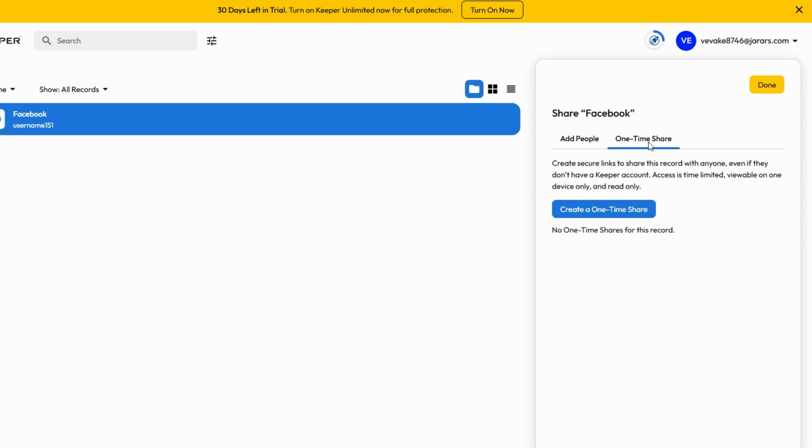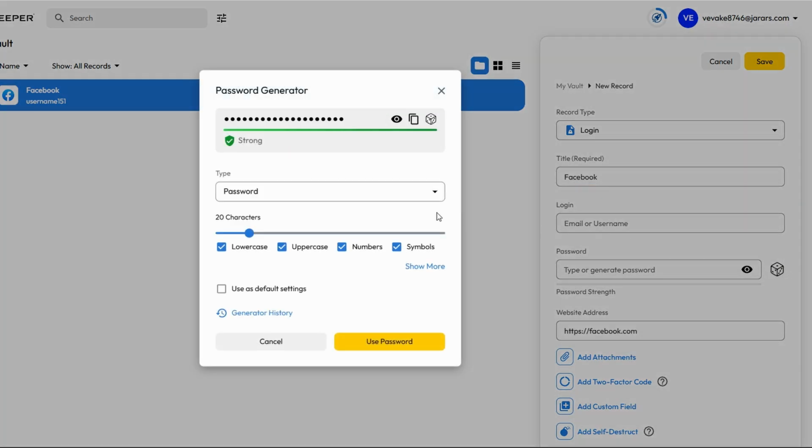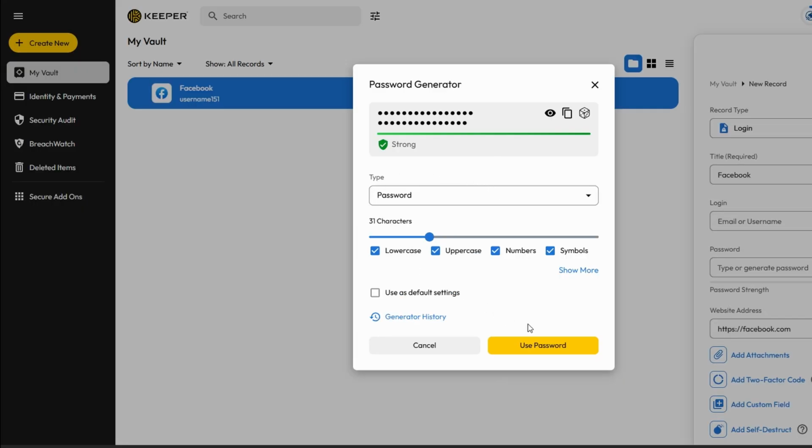When it comes to generating new passwords, Keeper has a quick and easy solution. You just click the dice icon, and Keeper will create a random, strong password for you. You can even customize how complex and long you want the password to be. Once it's generated, Keeper automatically saves it to your vault for future use.